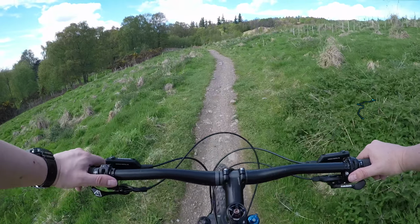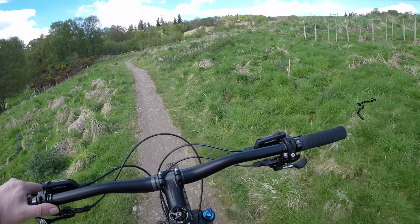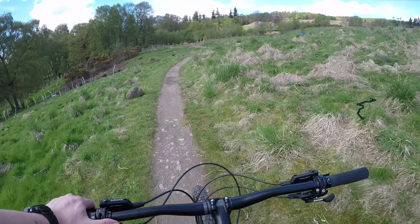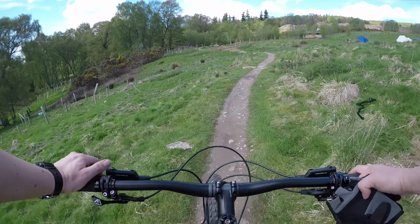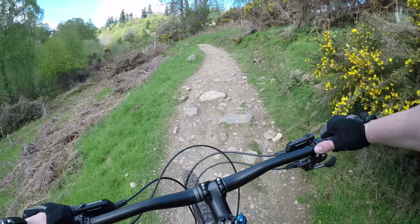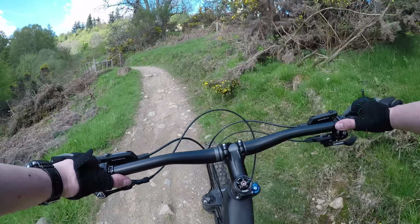So I thought I would come out and reward myself on the progress that's being made. And I've just realised I've not got my gloves on. I'm just going to take a gentle pace up the hill. I'm going to try the Red Run today.